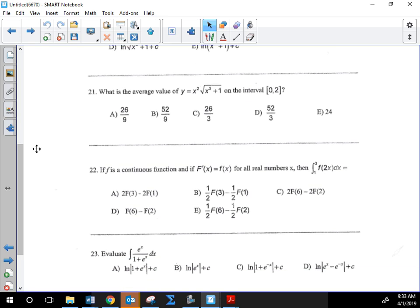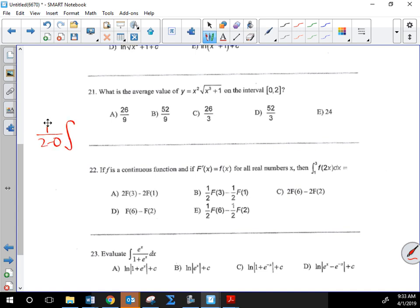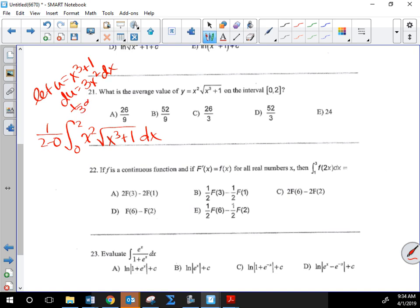All right, so 21 was the average value. Our average value formula is 1 over b minus a, so 2 minus 0, times the integral from a to b, so 0 to 2, of our function, x squared square root of x cubed plus 1 dx. We do have to do a u sub. Let u equal x cubed plus 1. du is 3x squared dx. I have x squared dx, so I have 1/3 du equals x squared dx.